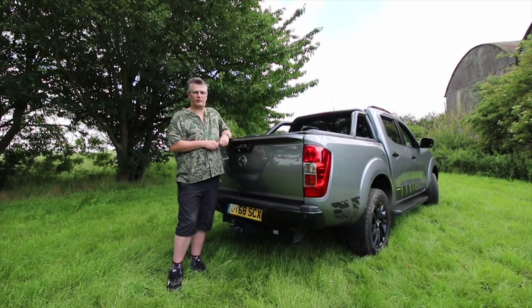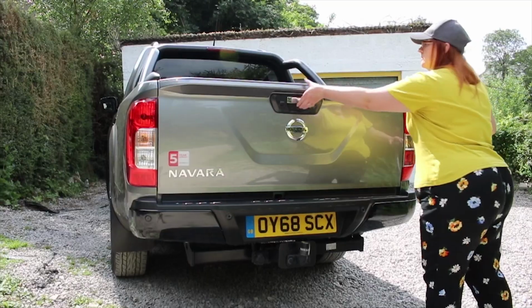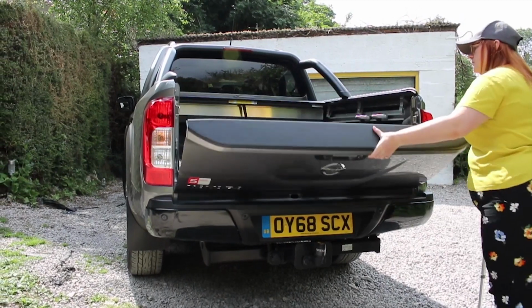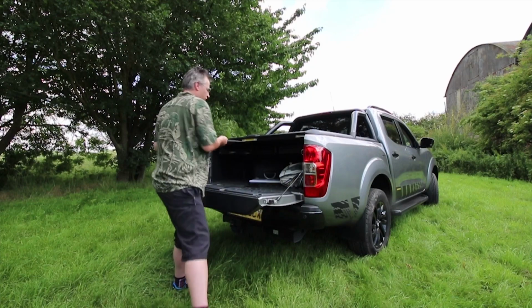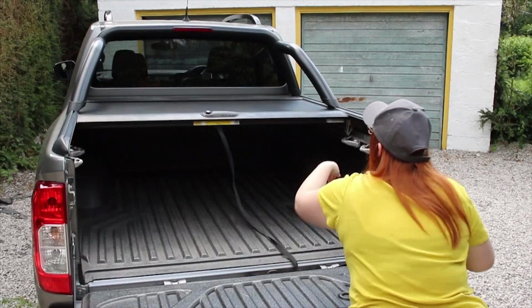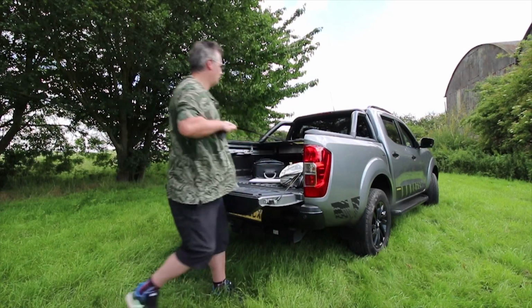Stepping round to the rear of the Navara, you have a key to unlock the tailgate. This is a rolling shutter. You open the tailgate like so. To open the shutter, pull sharply right and then push. And then that locks in place. Pull that.